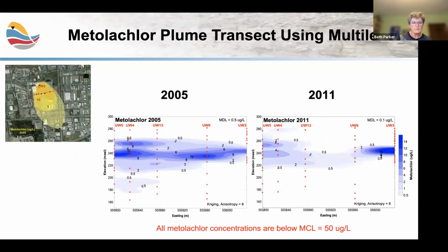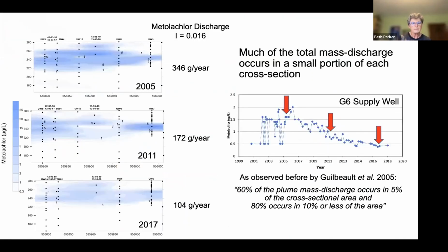So the two time periods again, but what we see internal to the plume is concentration variability. And so these high concentration bullseyes show that a lot of the contaminant flux occurs over a small cross-sectional area. And it might vary in time in terms of where those high concentration zones might be. So these data along the transect were used to calculate a total mass discharge at each of these time snapshots, and we have a third one added here at the bottom. So we can see that over time, the mass discharge across this plume has decreased significantly from 300 to 170 to 100 grams per year based on this detailed data set.